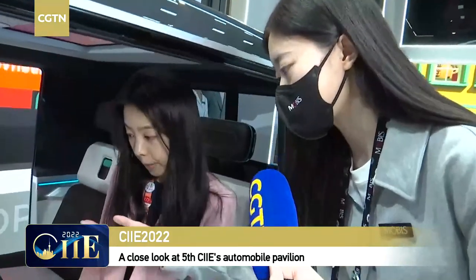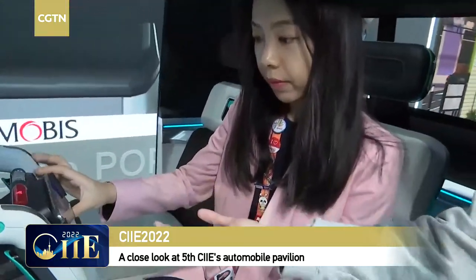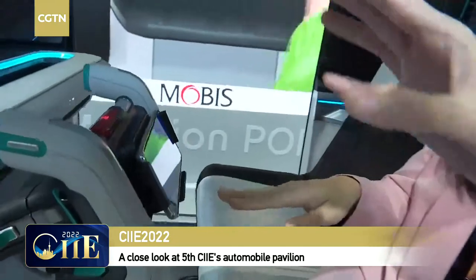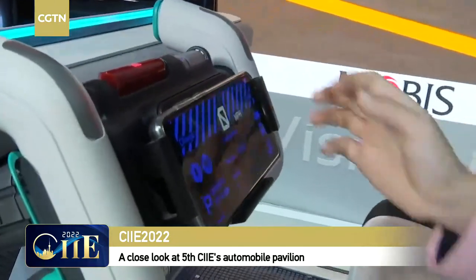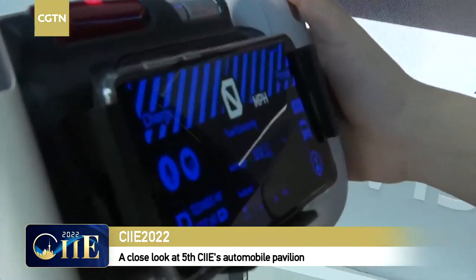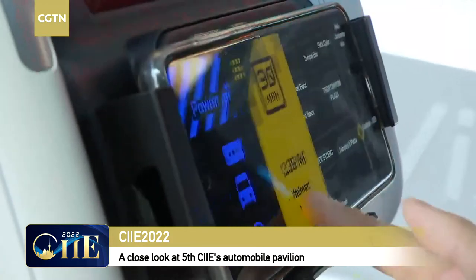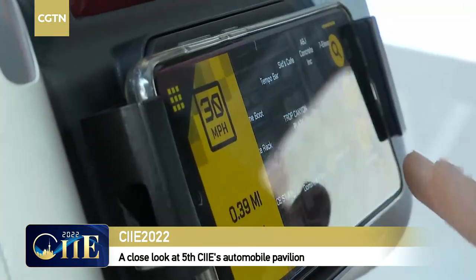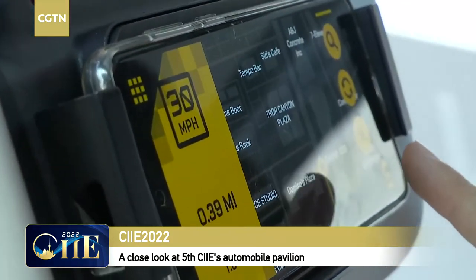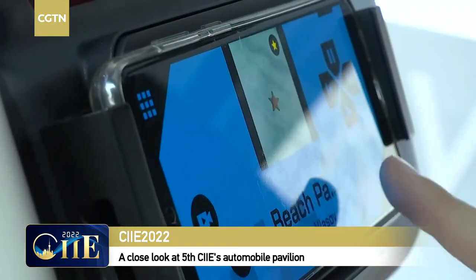So your driving speed and driving status will show the same picture from your cell phone and also from the vehicle screen. And you'll be able to switch to different modes. This one is showing a driving mode, and you can switch to the navigation panel. Wow. You will also be able to select the destination and it will take you to the place that you want to go. Wow, this is cool.